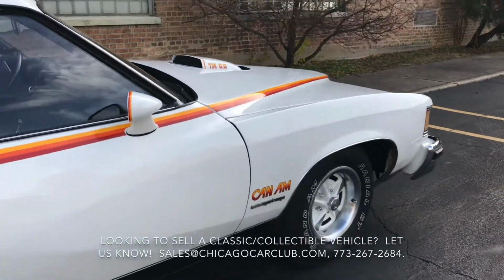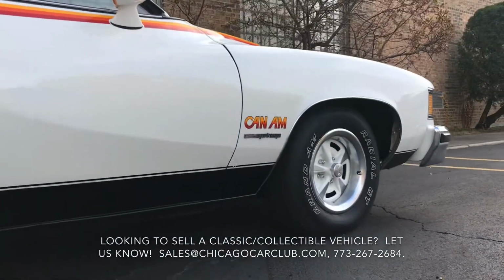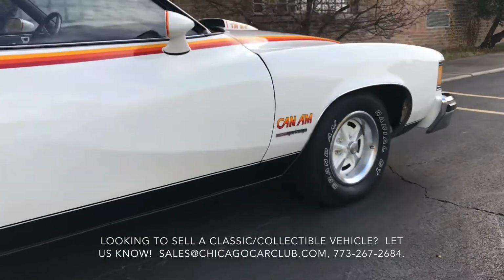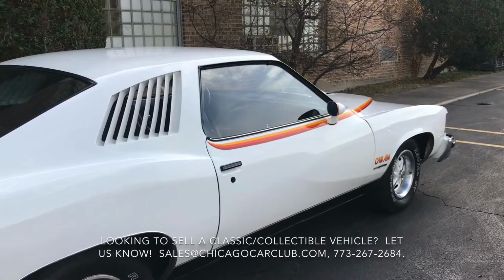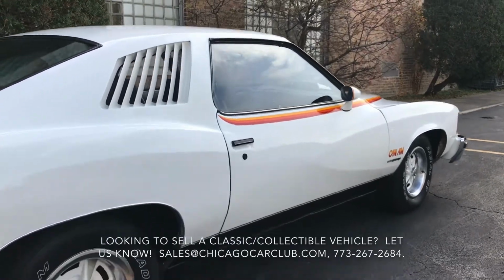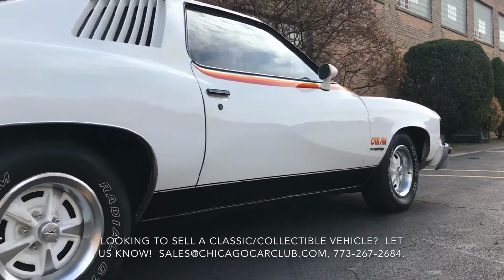All original. You can see the VIN stamp on the front of the engine block there in the listing, as well as the numbers on the Turbo 400 trans, and it does have the optional limited slip safety track differential as well.